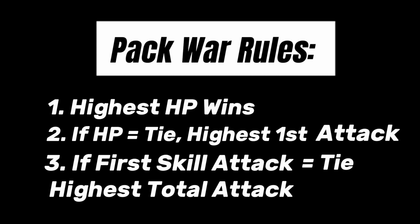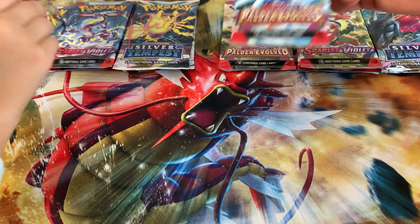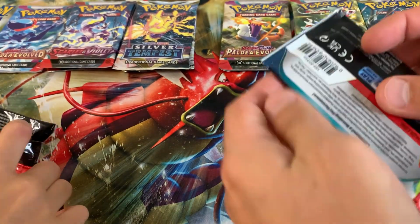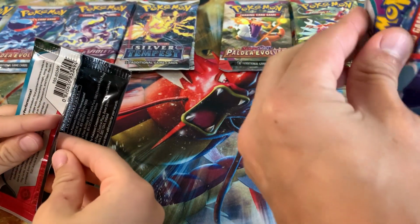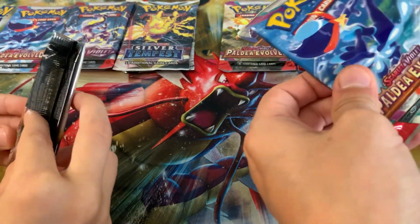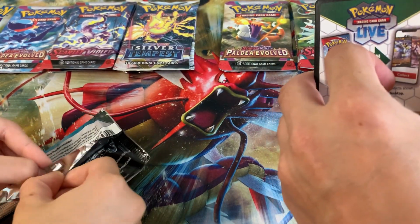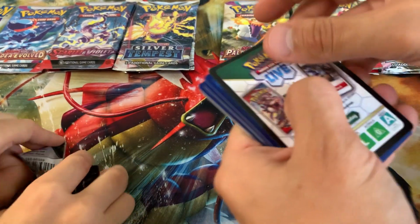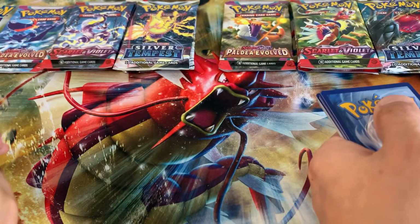Let's dive right in. First pack is Paldea Evolved. Okay, so we crack the pack, and then we don't look at the Pokemon, right? We do the pack trick. And we don't look at the Pokemon. We'll give the code card away. First things first, the fam loves their code cards. Boom.